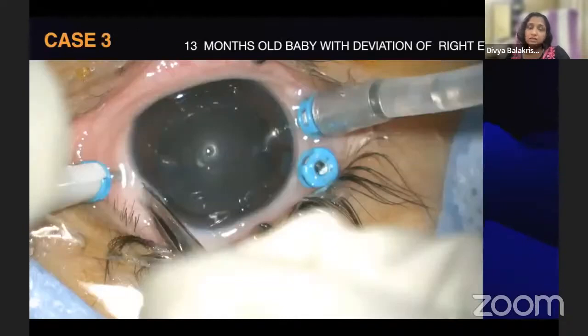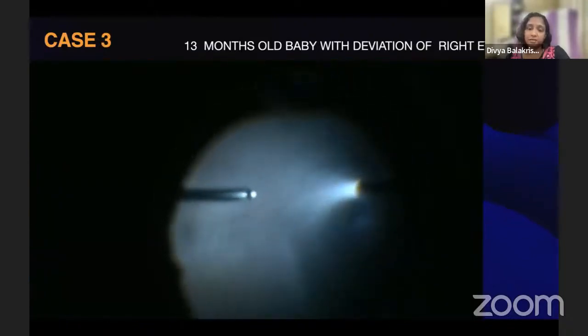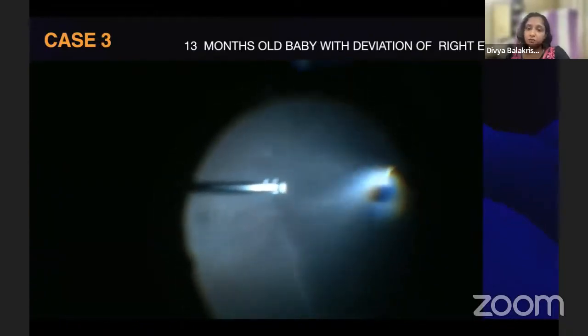So this was another 13-year-old boy who was brought, again, with deviation of the eye. The child had vitreous hemorrhage in the right eye, which was like an old vitreous hemorrhage, and the left eye had schisis extending up to the fovea with streaks of vitreous hemorrhage.